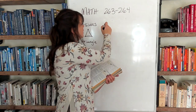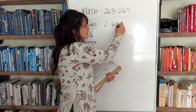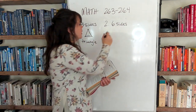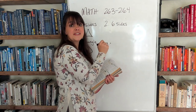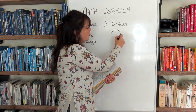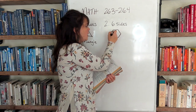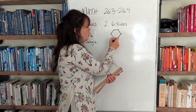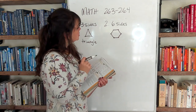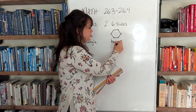We see this tri right here means 3, and we have 3 sides and 3 corners. Okay, let's do number 2. It asks for a shape with 6 sides. All right, this is a less common shape, but we're going to carefully draw, and the little dots can help guide your lines. 1, 2, 3, 4, 5, 6. And we'll make sure we have a dot on each of those corners. 1, 2, 3, 4, 5, 6. 6 sides, 6 corners.